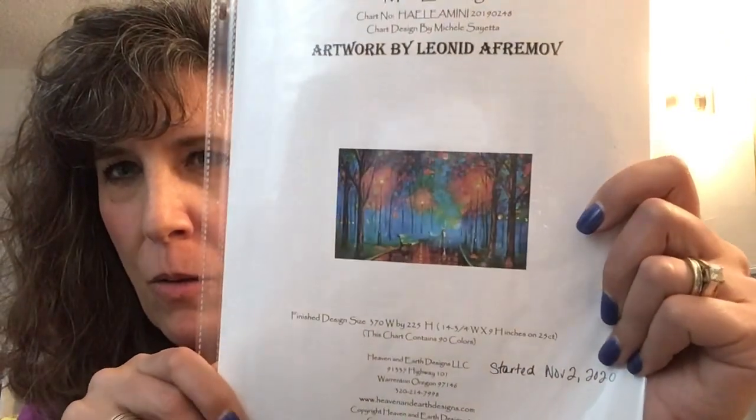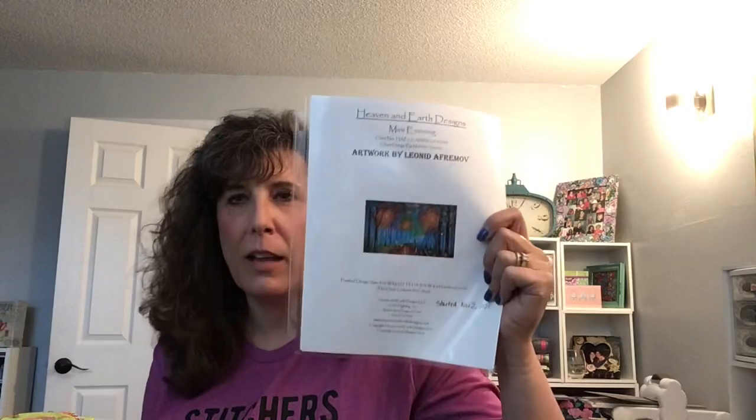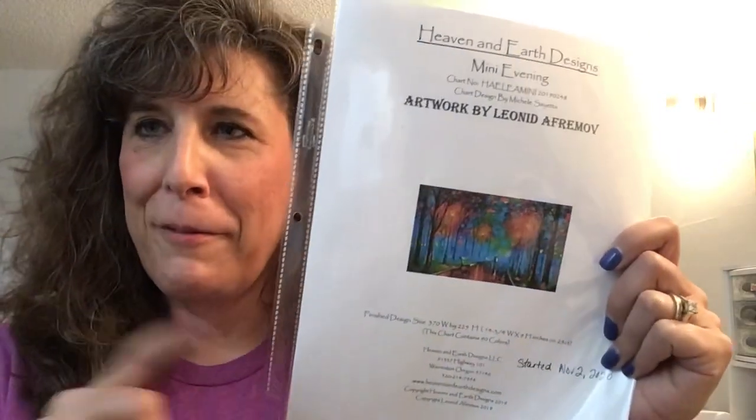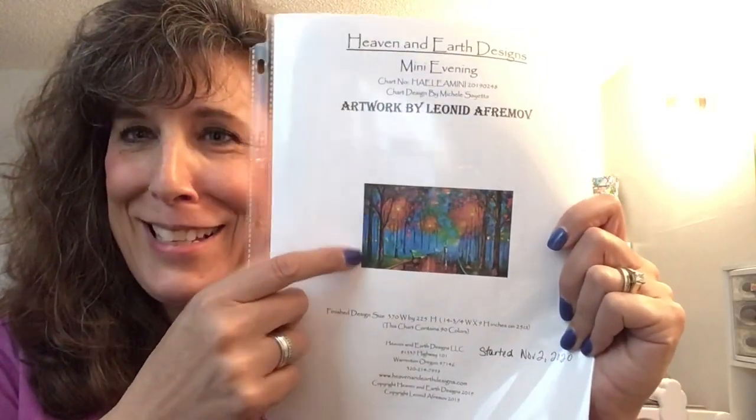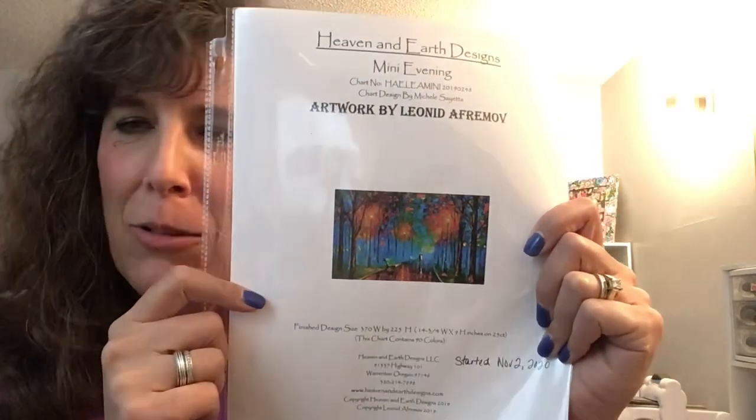My next piece that I worked on is Mini Evening by Leonid Afremov by Haed, and this is the mini one here. And so this is what it will look like when it gets done, and we're going to refer back to this piece again with some of the colors here, because I'm a dork. But anyway, whoops, there with my needle minder.